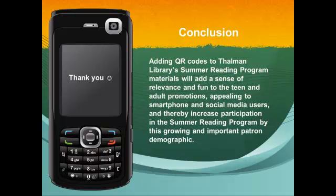In conclusion, adding QR codes to Thalman Library's summer reading program materials will add a sense of relevance and fun to the teen and adult program, appealing to smartphone and social media users and increasing participation in the summer reading program by this growing and important patron demographic.